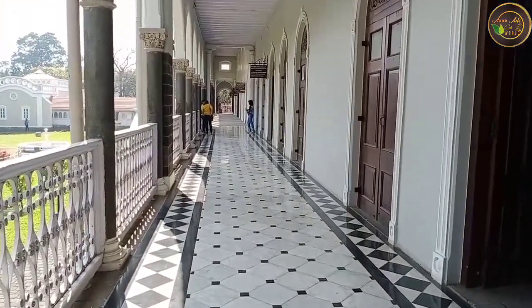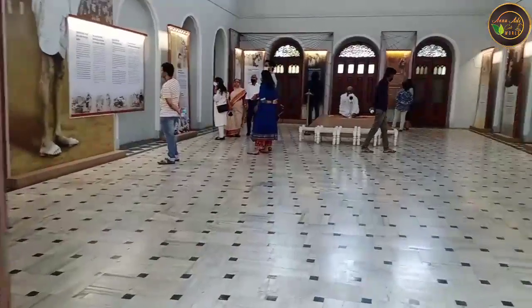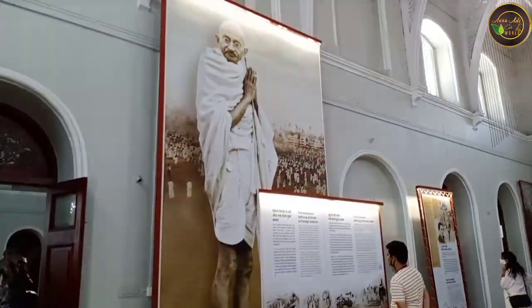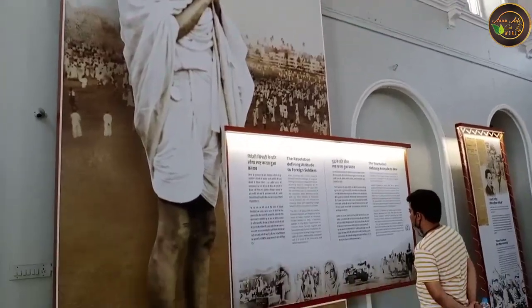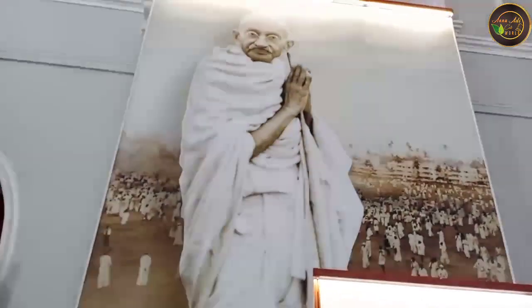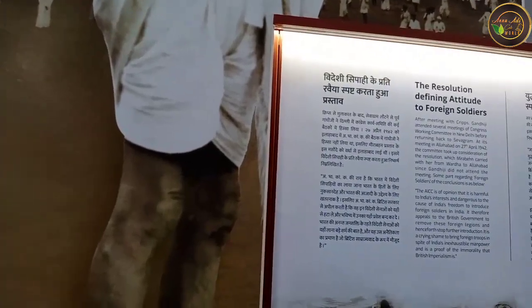Today, the Aga Khan Palace serves as the headquarters of Gandhi National Memorial Society. Furthermore, it houses several exhibitions of those times, including the personal belongings of the Mahatma. Additionally, it also has many photographs and artifacts associated with the Gandhis and other freedom fighters of the Indian freedom struggle.